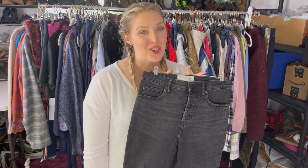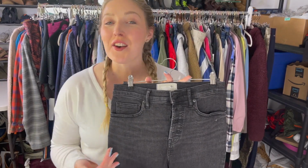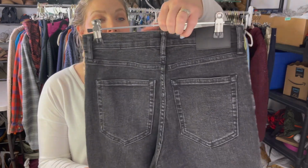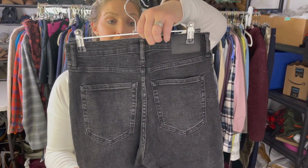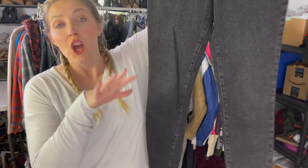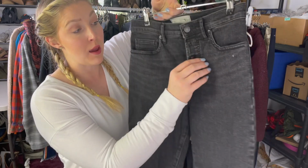Next is denim jeans, and they are Everlane. I love Everlane. It is always a brand that I get so excited about anytime I see. This one is a size 27, and I think this is actually a high rise. Yeah, high rise skinny dark denim, and it is a button fly.